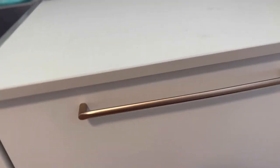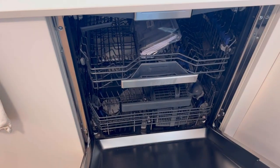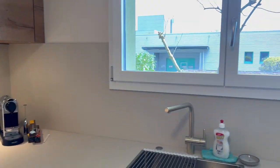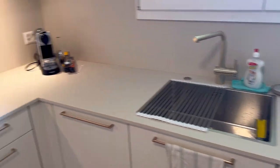And then this is our dishwasher. Again, it's nice and hidden and blends in with the cabinetry, which I love. And it's just a standard dishwasher, always nice to have. Again, all of the gold hardware. And just keeping everything seamless and cohesive, which is super nice. We have this really nice window. I always love a window over the sink to be able to look out while doing dishes.